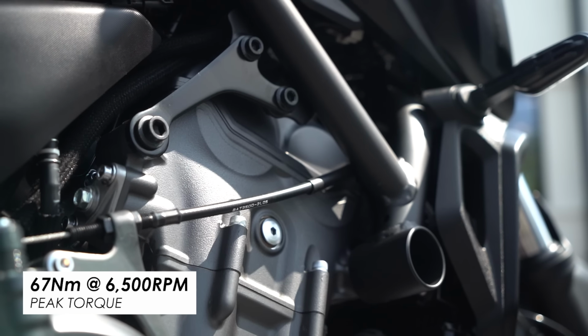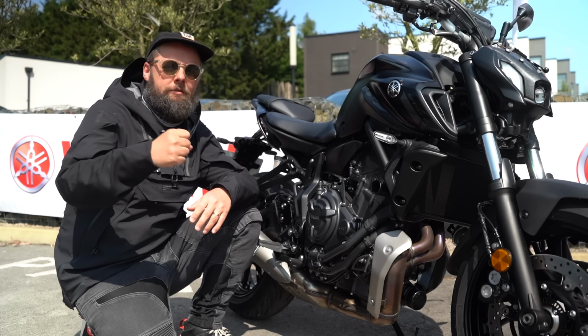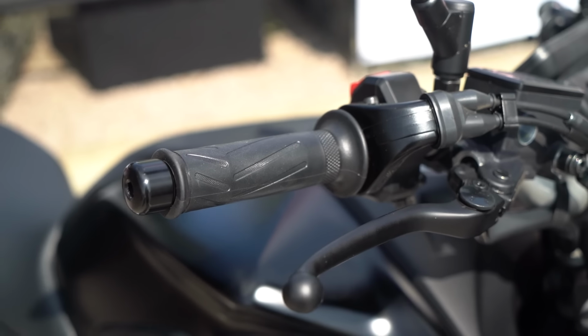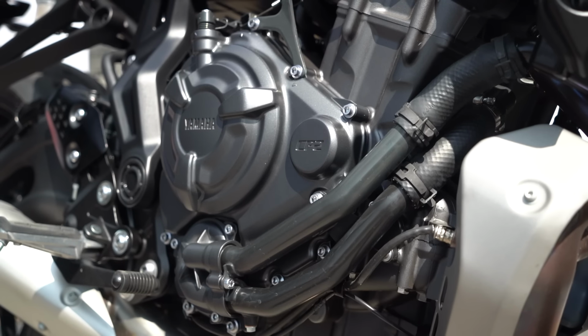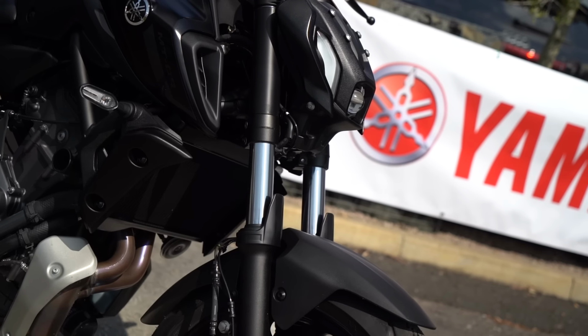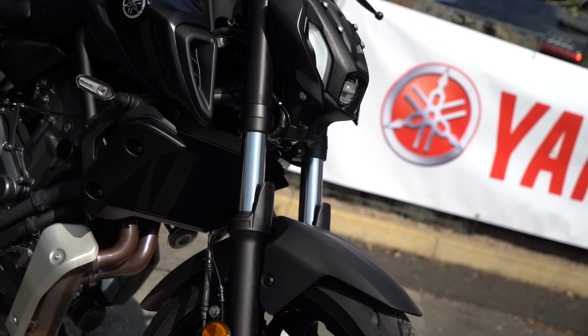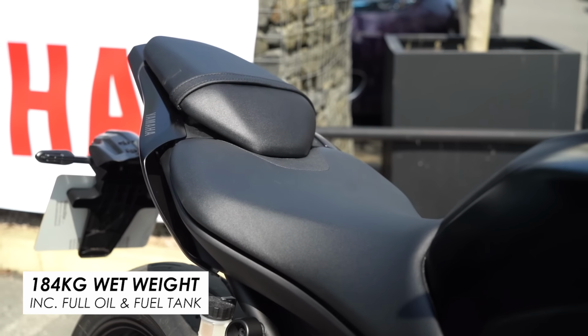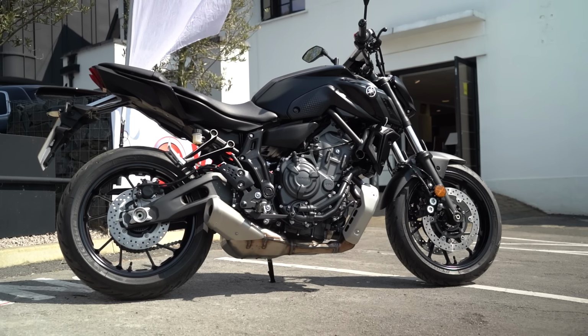You've got so much punch in the mid-range, it's got such a lively throttle delivery, and you're on a relatively short wheelbase with a very upright riding position, and that's a cocktail that can mean only one thing, which is plenty of power wheelies. The other massive strength of this bike is that it's so lightweight. It's 184 kilograms curb, and I think that's why it's appealing to both newer riders and the more experienced.